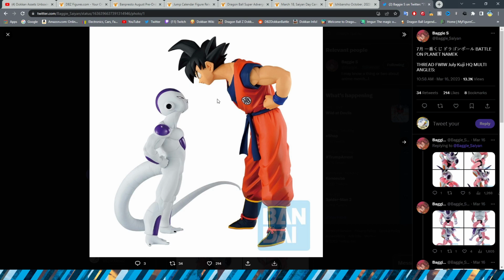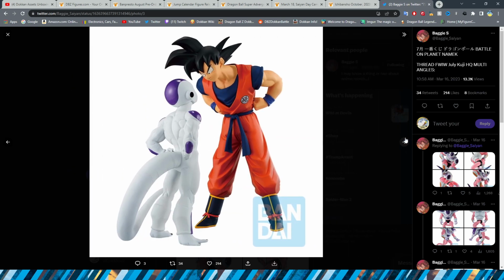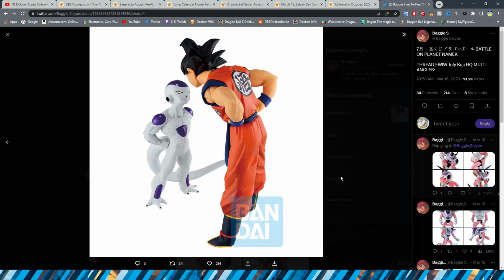We do have more high quality versions of the multi-angles for the Planet Namek Ichiban Kuji. I'm going to go through these a little bit quicker because we saw them in the big form before, but I wanted to highlight this picture right here, bro. Look how good Goku's face looks for this figure, dude. Holy cow. I really hope it turns out looking actually that good in the final product. Even Frieza's face looks fantastic here.